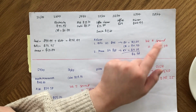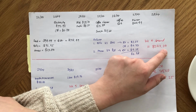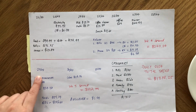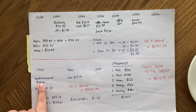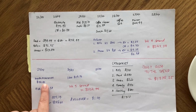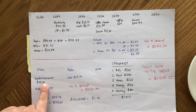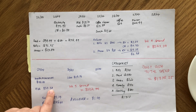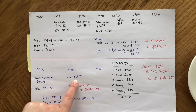Anyway, week 4 of July was $247.24. And finally, the last couple days of July, health insurance, $78.60. Obviously, that has gone up, but what's new, right? Aldi, $34.38, just a milk and fruit and veg top-up shop. And apparently Coles as well.